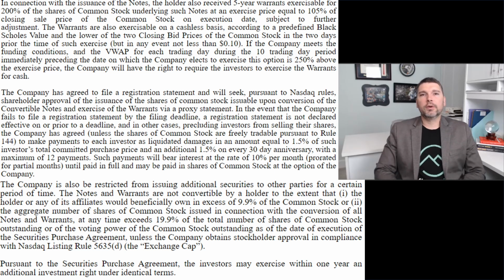All right, the second paragraph, don't want to read too much into this, just basically says the company agreed to file a registration statement for this SPA. The third paragraph down talks a little bit about the company will be restricted from issuing additional securities to other parties for a specific period of time. And so that kind of protects this investor from any other lenders coming in, getting additional securities, and then being able to exercise warrants and impact the current investment that they have here with Mullen in terms of their shares.